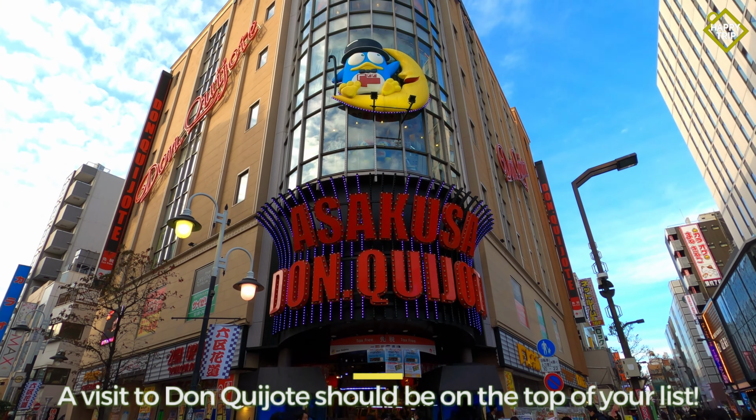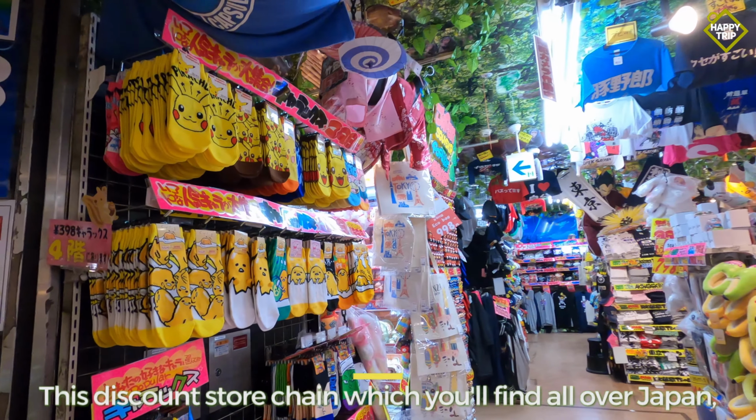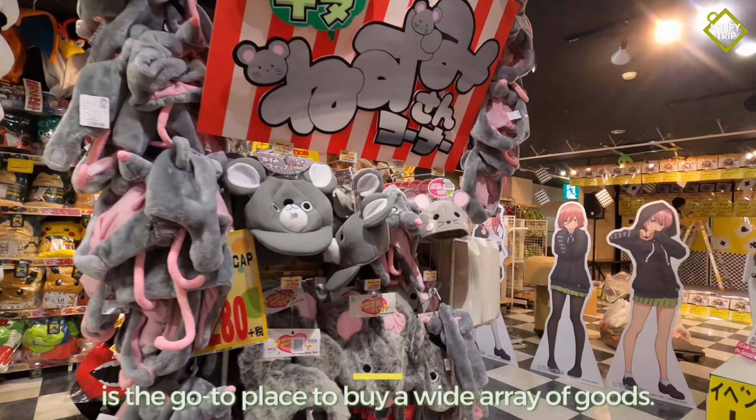A visit to Don Quixote should be on the top of your list. This discount store chain, which you'll find all over Japan, is the go-to place to buy a wide array of goods.